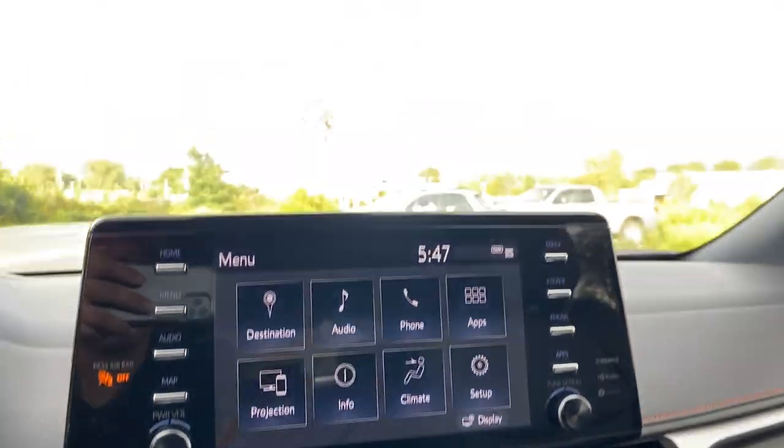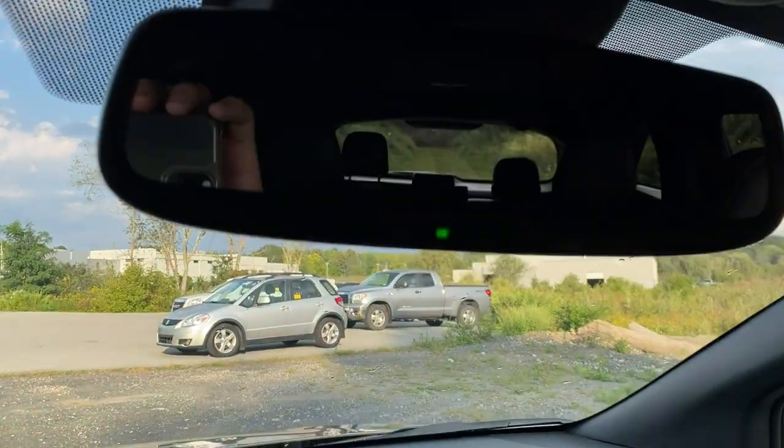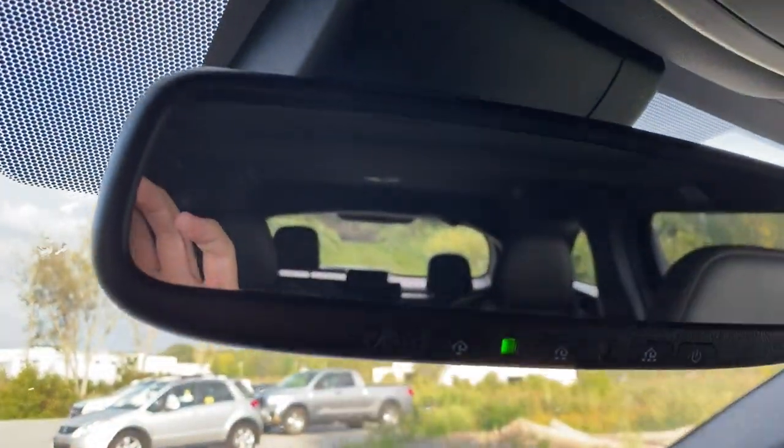Moving up, I have the auto dimming rear view mirror. Let me get some focus action here.